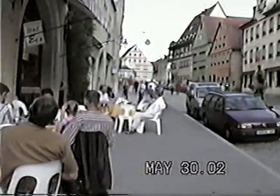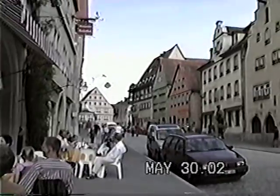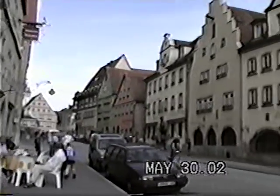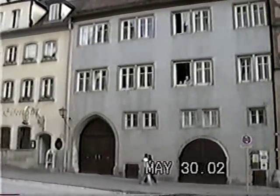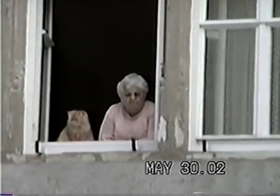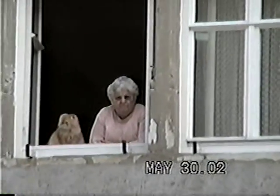Okay, he tells me to look up the street. And this is little Rothenburg. Very, very cute little place. And I wanted to show you the little cat with his little paws sticking out the window. Oh, his paws aren't out the window anymore. It was really cute. He had his two front paws sitting out the window watching the world go by.